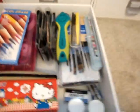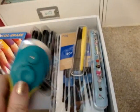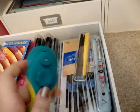And the supplies drawer I'm actually going to pull out so you guys can see it better. This is where the majority of my art supplies are kept. This is a rotary cutter for all the stuff I cut. You know, I bought it to make a shelf for my Copics, but I bought a foam board cutter that worked better, so I'll use that for something someday, I'm sure.